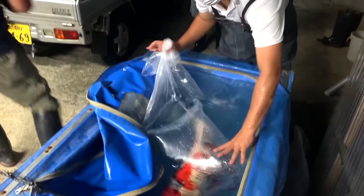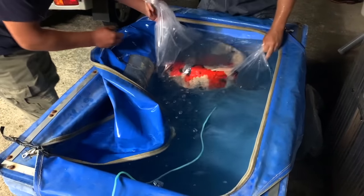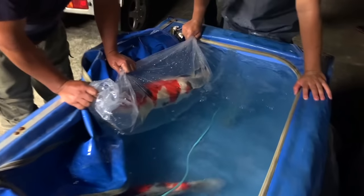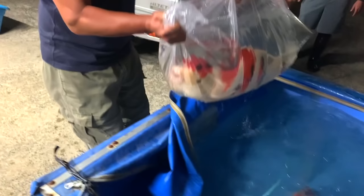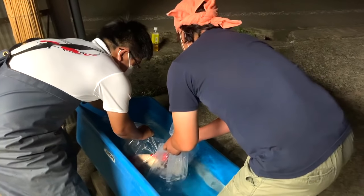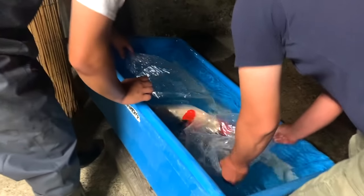It is absolutely very important that the fish are very calm. The faster he or she will fall asleep, the faster removing the eggs or sperm will be. It is finally going to start. The female Showa is first to act.